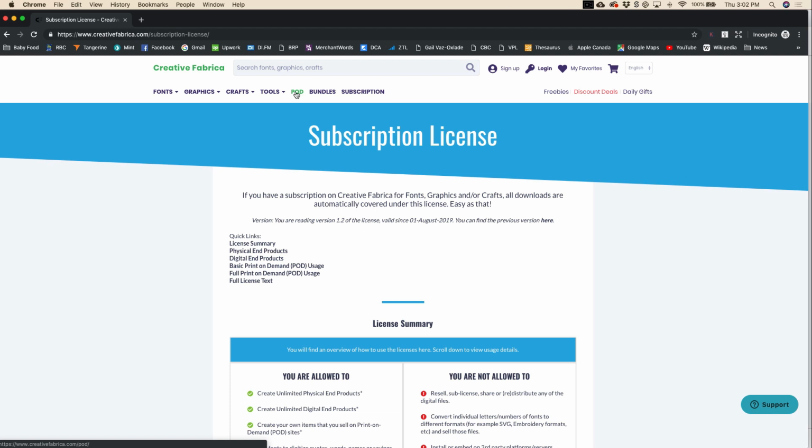Now, what happens if you've created some designs and you're now selling them as books on KDP, but you want to cancel your subscription? What happens then? If your designs have been modified, if you haven't just used the actual design without any modifications whatsoever, that's going to continue to fall under the basic Print on Demand license, and you can keep selling it. However, if you've used the design without any modifications, you've got two things that you can do. The first one is you edit that design, make some modifications, and then it will fall under the basic Print on Demand license, and you can keep selling that design.